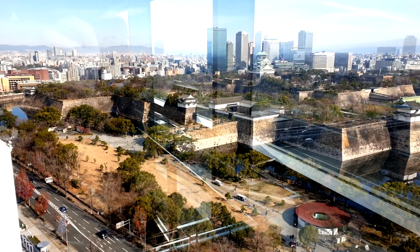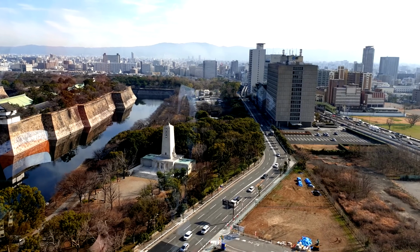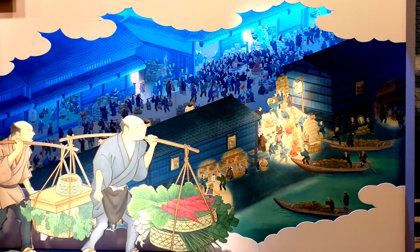The views of Osaka Castle from the museum windows were astonishing, and we were so lucky to get a clear blue sky on this day. As we went round the museum, we saw recreated scenes with multiple layers explaining how the workers operated at the harbours, receiving food and other items.